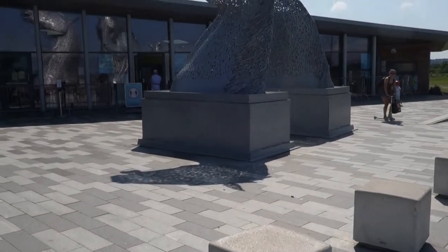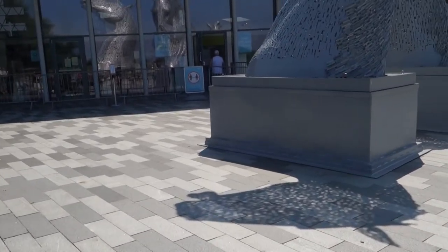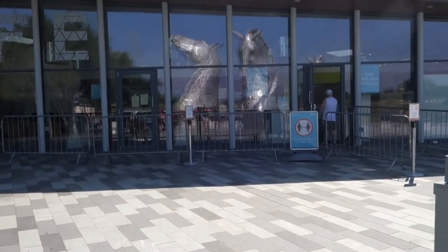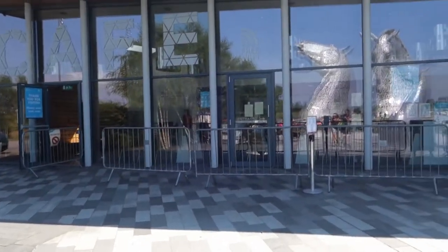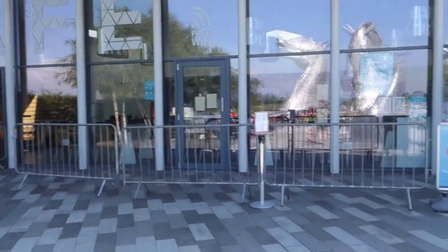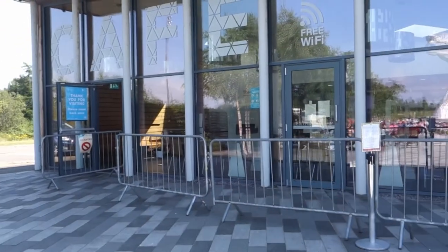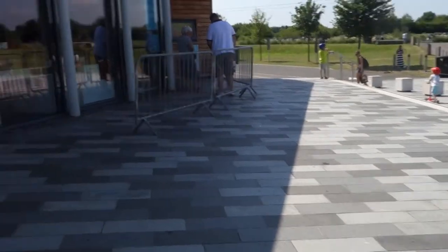Let's see what's in here. Ah, this is a cafe. So, what we thought was a visitor centre is the cafe. There's a gift shop as well.